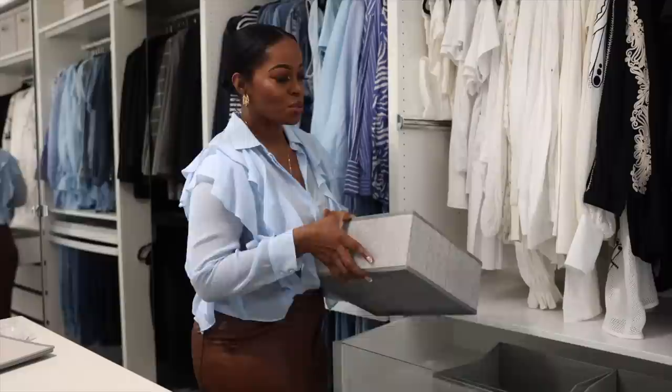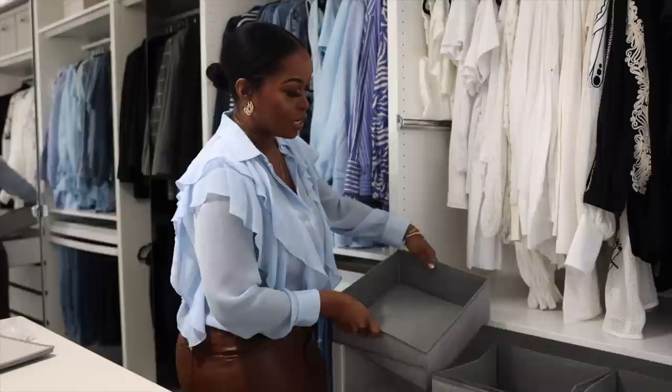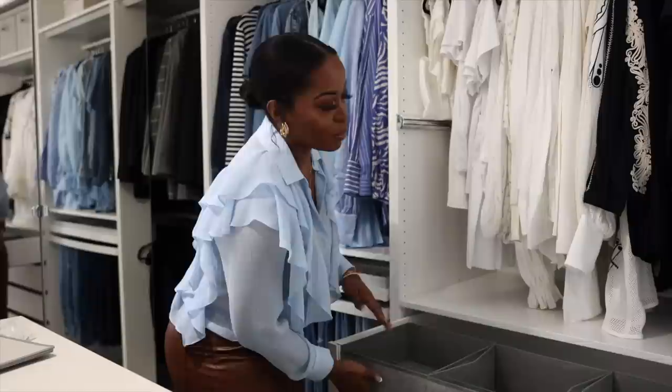So I purchased these on Amazon, and they do come with this little cardboard insert at the bottom. You can use these to put your t-shirts, you can put undergarments, a number of different things, but I haven't put anything in there yet.